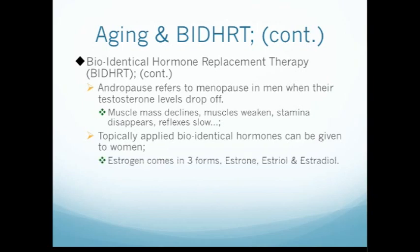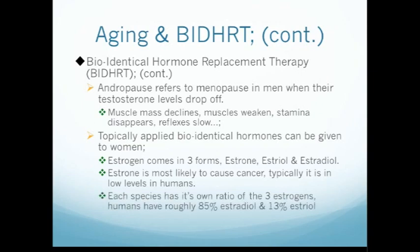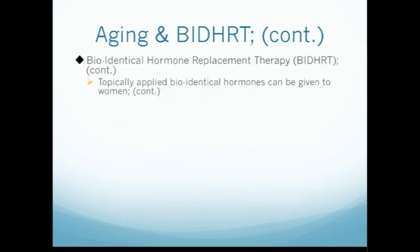Estrogen comes in three forms: estrone, estriol, and estradiol. Estrone is the most likely to cause cancer. Typically, it is in low levels in human beings. All the different mammalian species have different ratios of the three different estrogens. With human beings, the ratio is approximately 85% estradiol and 13% estriol.